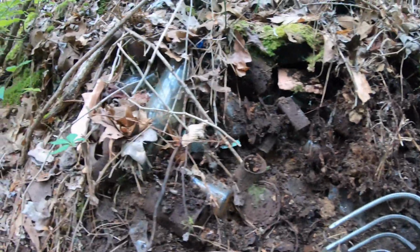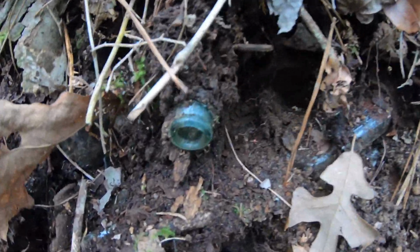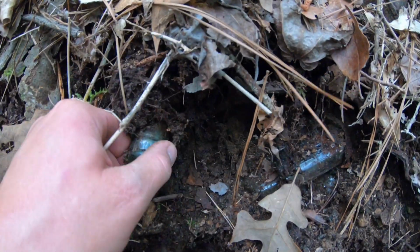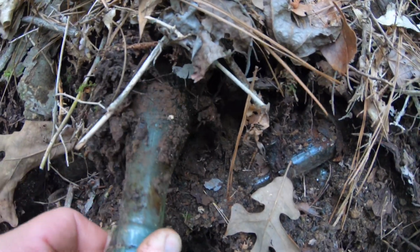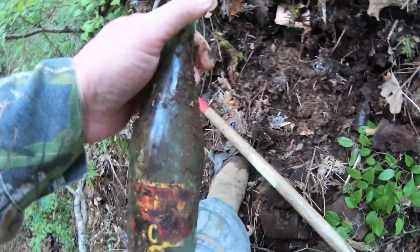This might be it, guys. This might be where the whole ones are. Y'all stay with us. Oh boy. Now we got a crown top showing right there. Now, if it's showing, it's probably whole. Now that's not a bad find.